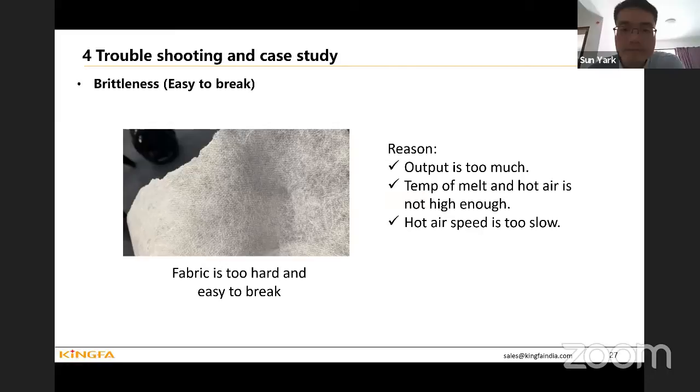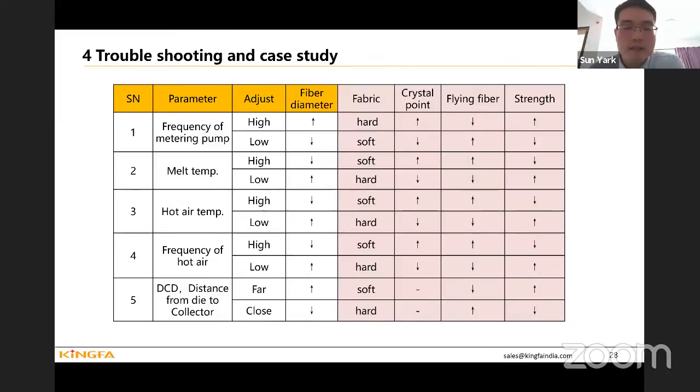This is the processing parameter we can change, we can increase or decrease. So what will happen to our fiber diameter, the crystal point, flying fiber and also the strength. If some issue happens, we can check this slide and then try to decrease or increase some parameter to find out whether it is working or not.